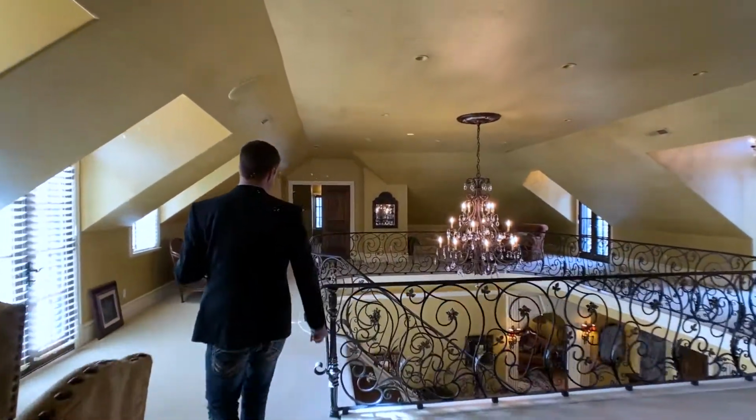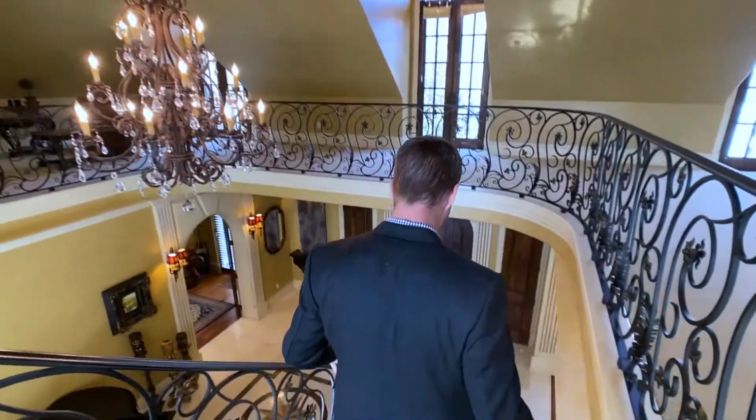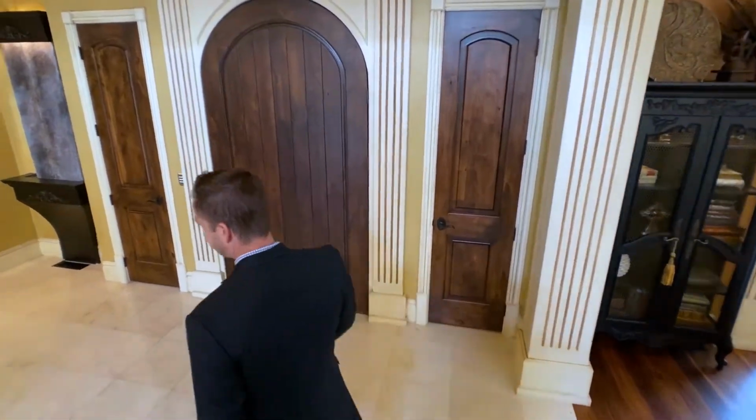So we've reached the master on the main, two guest mini masters up here, and then there's a few more bedrooms downstairs that we'll go to now.